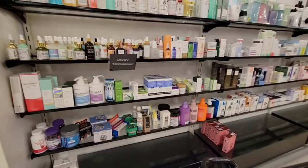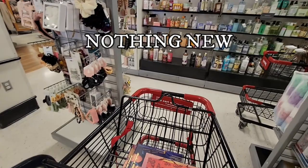This is the skincare aisle. Let's see if I find anything new. And the bath and body.